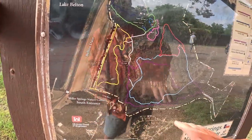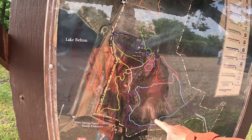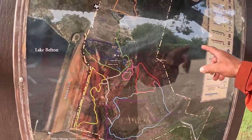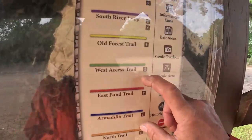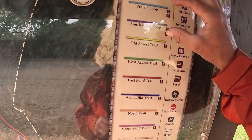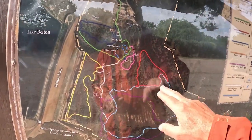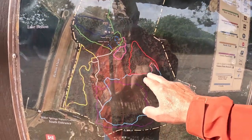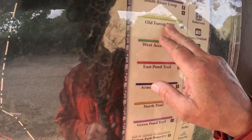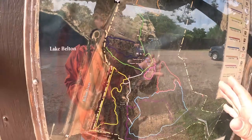The only thing is, on this map, there doesn't show you where to get on the bike trails. There's hiking trails. So the West Access Trail, according to this graph, there's only two trails that allow bikes, the South and the Prairie. So here, okay, that's showing bicycles, but that doesn't show bicycles up here. It's a bit confusing, but there's some things I want to see.